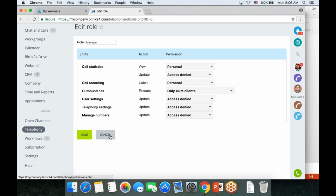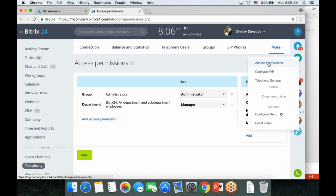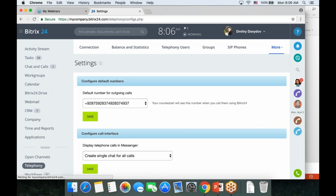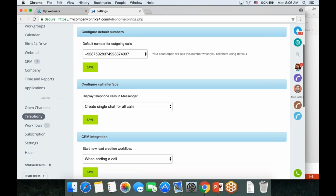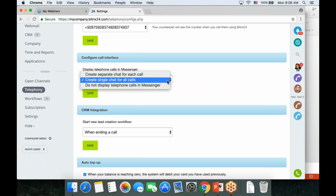So this is the access permission. They're available starting with the Bitrix24 standard plan. And you have telephony settings and IVR. For the telephony settings, it's pretty self-explanatory. I've made the phone calls, and you can have an option to create a separate chat for each call, or group them, or not create chats at all.